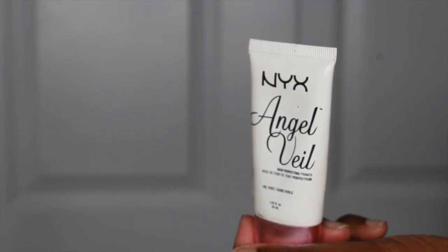The primer that I use is the NYX Angel Veil Skin Perfecting Primer. I really like this primer because it smooths my pores and just gives me a nice smooth canvas.